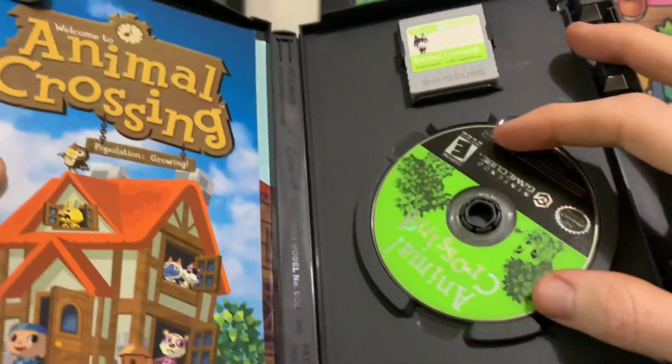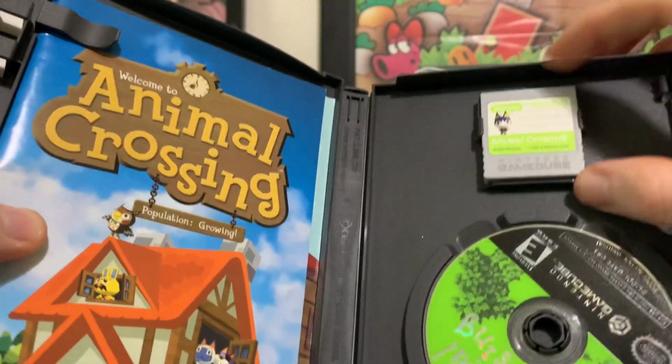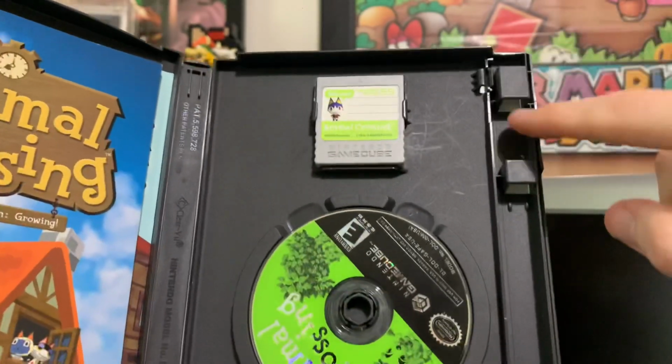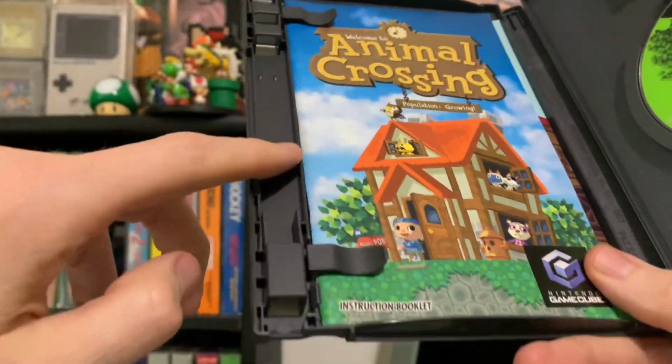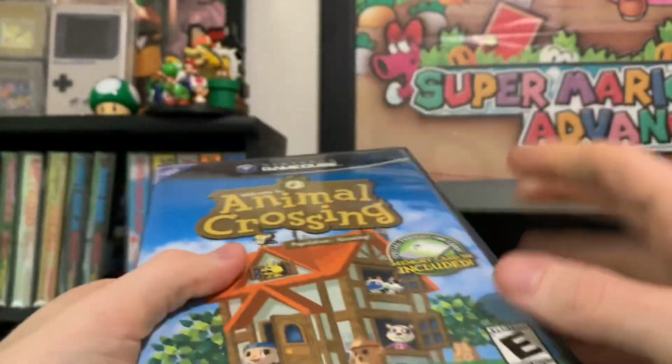The discs are a little bit smaller for the GameCube. And they also added this memory card holder, which is good for games like Animal Crossing because they needed its own memory card. I always thought that this thing was kind of weird. I'm not sure why they did this. I think it was some kind of security feature where they had to pull something out when you bought the game. But overall, it's a very solid case design. I give it an 8 out of 10.